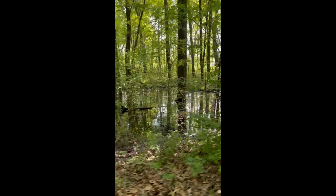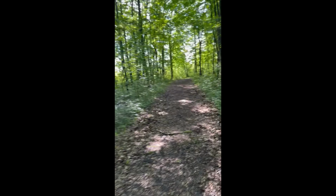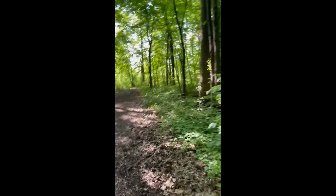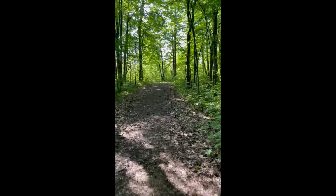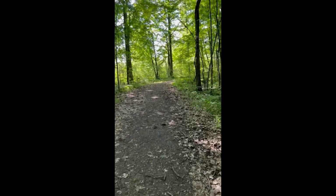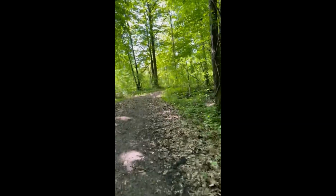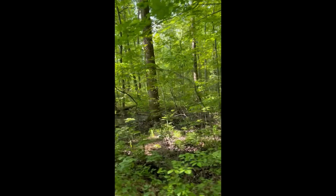I gotta say, the woodpecker loop is more like the mosquito loop. Huge mosquitoes just swarmed all over me. I'm still getting attacked a bit. Fortunately, I did stop at a little picnic table back there and load up again on the insect repellent, but it only deterred them. It didn't defeat them, that's for sure. They're still swarming me pretty good. But anyway, it is pretty out here in the woods.